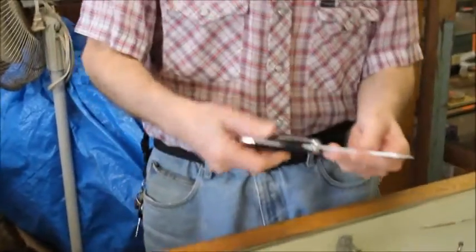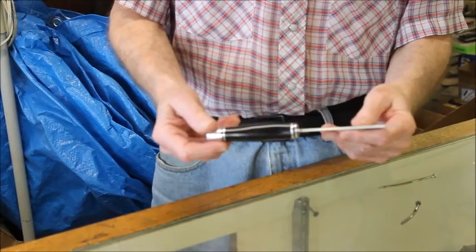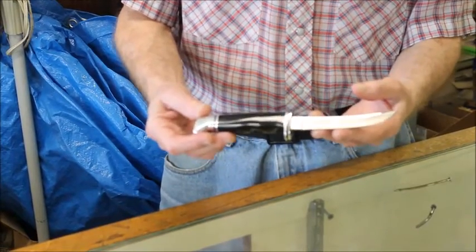Here's an all-purpose knife called the Personal, and it's also by Buck. This is your camper's knife, your hunter's knife. It's also a handy knife in the kitchen.